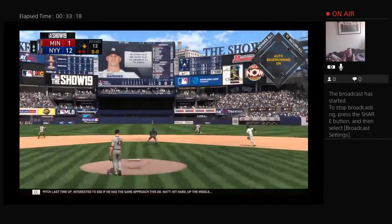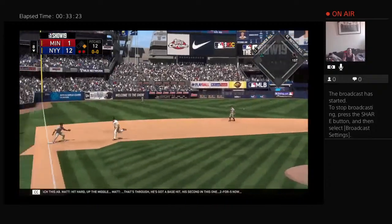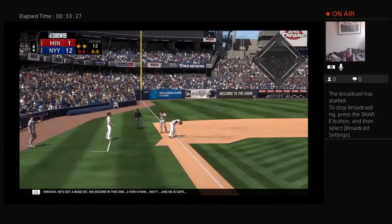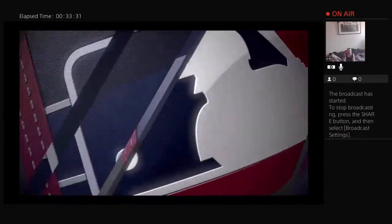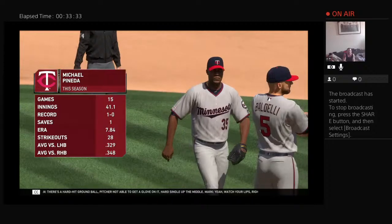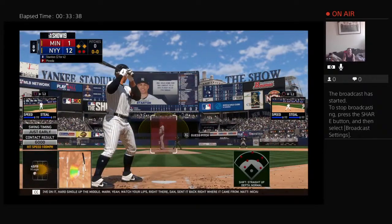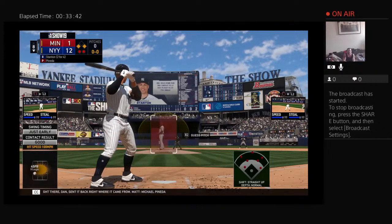Hit hard up the middle. That's through. He's got a base hit, his second in this one, 2 for 5 now. And he's safe. There's a hard-hit ground ball. Pitcher not able to get a glove on it. Hard single up the middle. Yeah, watch your lips right there, Dan. Sent it back right where it came from. Michael Pineda comes on to pitch now, hoping for better results than the other arms that they've run out there in this one.